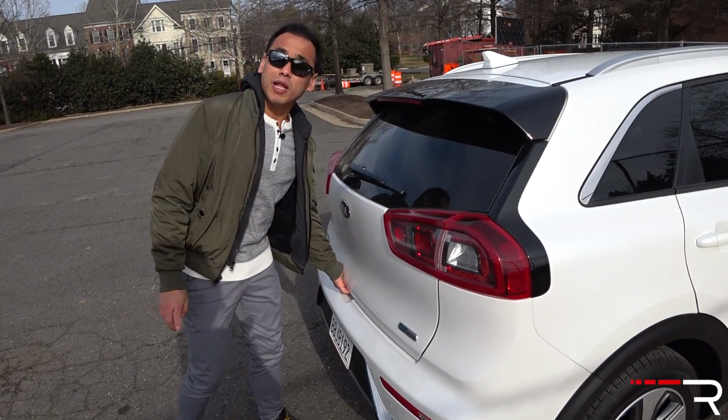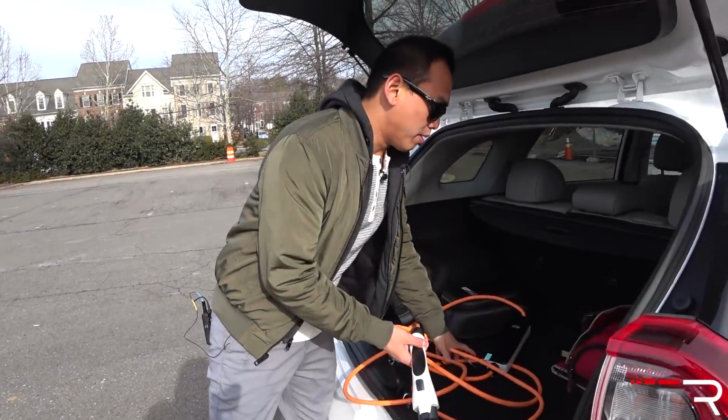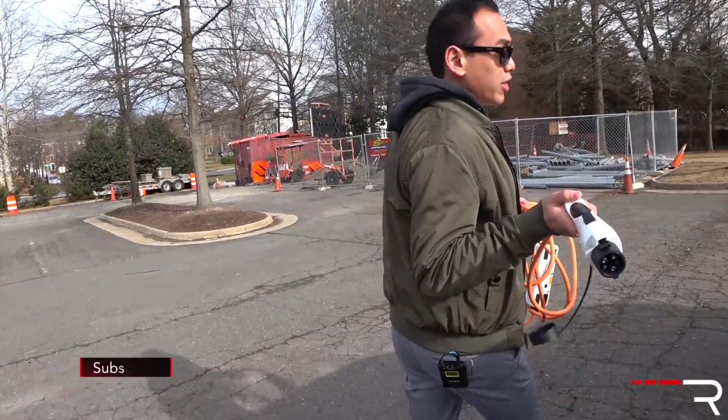Now, because this is the plug-in model, the car comes with its own level 1 charger. Now, if you guys want a level 2 charger, you have to have that installed professionally, but this is the charger it comes with. This is the one that plugs into the 120 volt in your house. So basically, take it out. If you guys have a garage, that makes it more convenient.